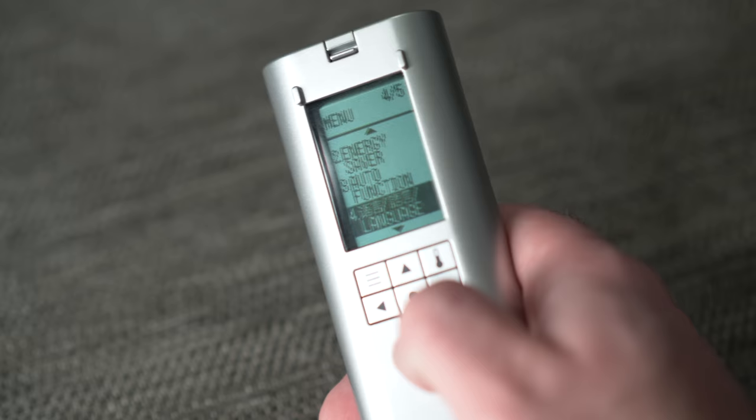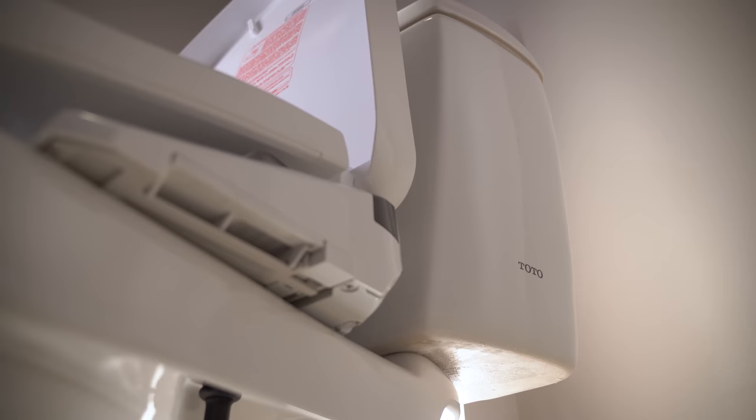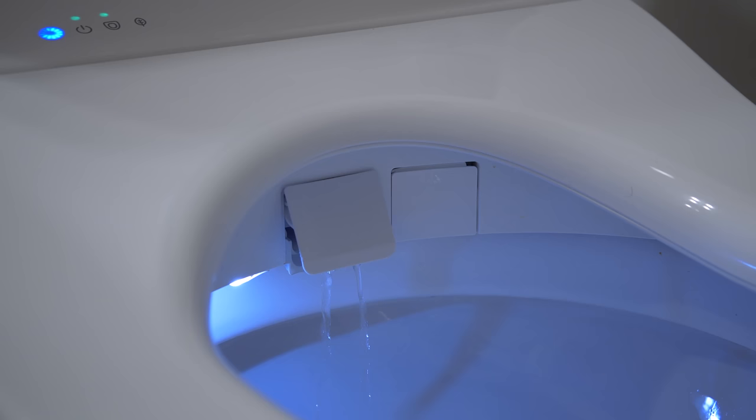So there's a whole host of other menus which can change things like, do you want the seat to go up and down? Do you want it to beep? Do you want the night light on? That's all configurable in here, including just a cleaning mode. You can do that manually.